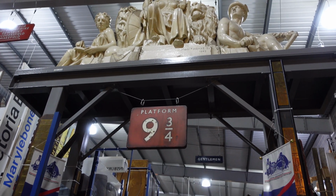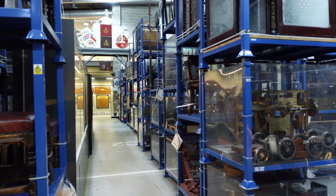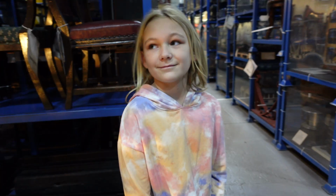What does this place remind you of? The prop room at my theater. It is like a prop room with every kind of train-related item you could ever dream of.